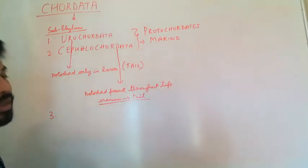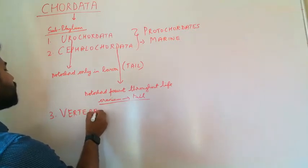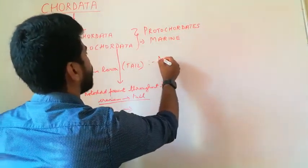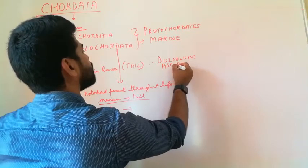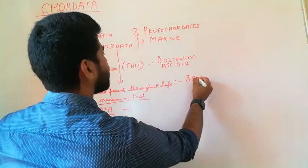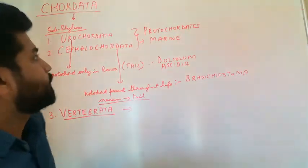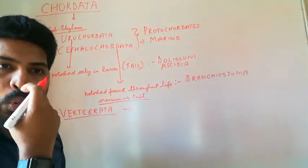And there is a third subphylum under Chordata, that is Vertebrata. Examples for Urochordata are Doliolum, Ascidia, whereas for Cephalochordata, we have Branchiostoma, also called Amphioxus. These are the two subphyla, Urochordata and Cephalochordata, and the third subphylum is called Vertebrata.